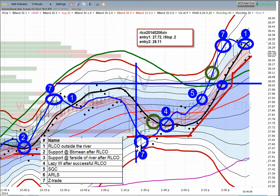So I started stalking here at this blue line, and what I immediately noticed were the following things. The first, that the primary trend for the day was up. The Bollinger Band mean is up. That there was a lot of buying going on here in these green volume bars.